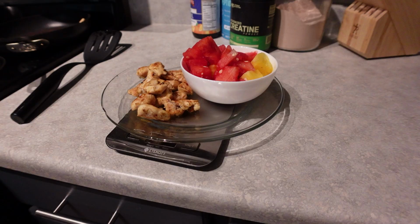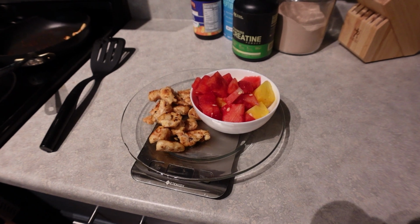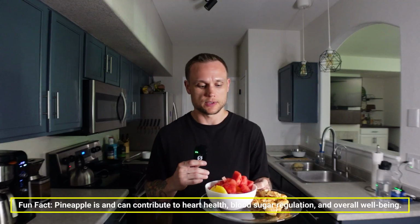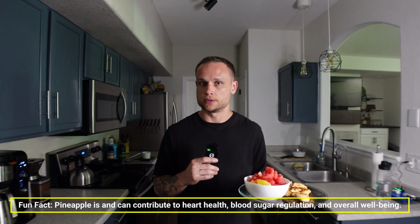For meal number 3, we've got these little grilled chicken tenders, as well as some watermelon and pineapple. This is kind of similar to a Chick-fil-A type meal. It's really simple. It's basically just a little spray of olive oil, some paprika, some garlic powder, as well as salt and pepper. Then you mix that around, put it on the stove top, let it cook, and there you have it. It's really that simple.